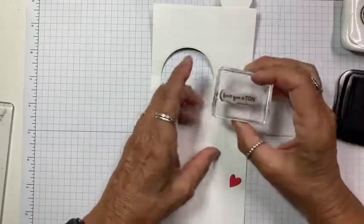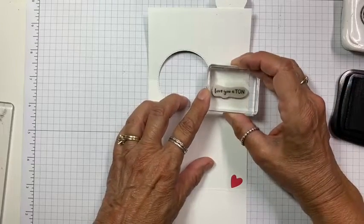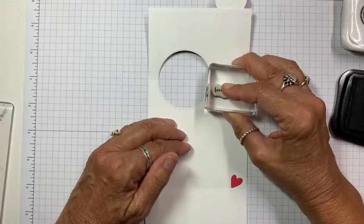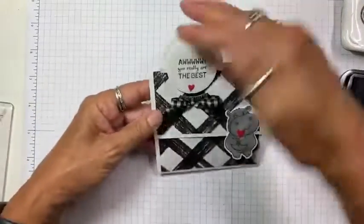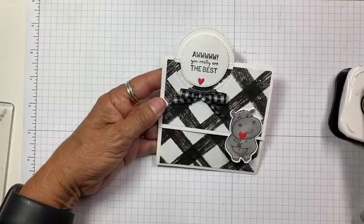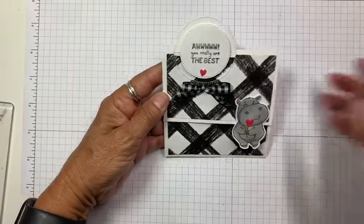So, love you a ton. Fits right here. And you have a ton of space to sign. But this little accent here, just popping up, the little circles, is just too cute. Yes, aren't the sentiments sweet, Karen? You're right. They are so sweet.